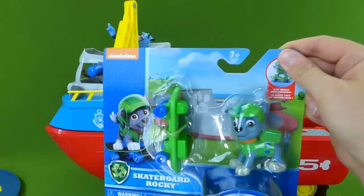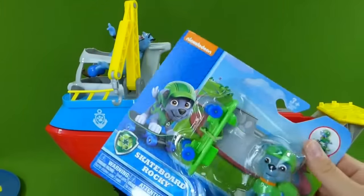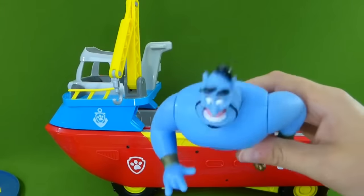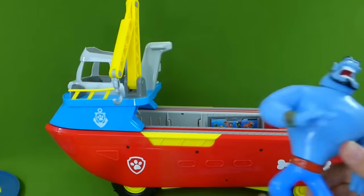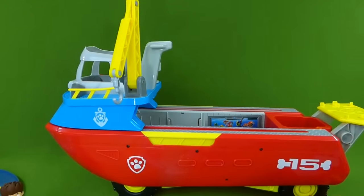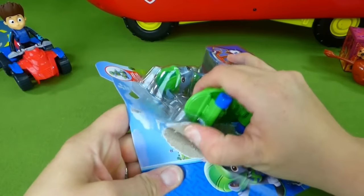Oh, Rocky. Well, you did bring a Paw Patrol pup, Genie. But wrong one. I can't be held accountable for this kind of stuff. I'm leaving. Genie, don't go. Well, I guess we'll open up Rocky. And then we'll see if we can find someone else to drive this Sea Patroller. Let's get Rocky out.